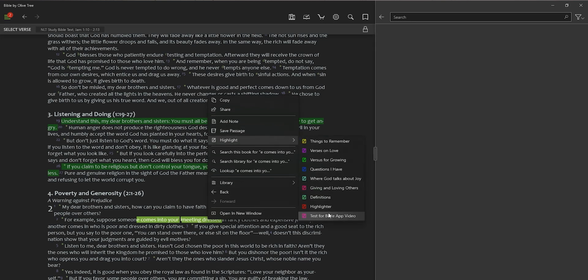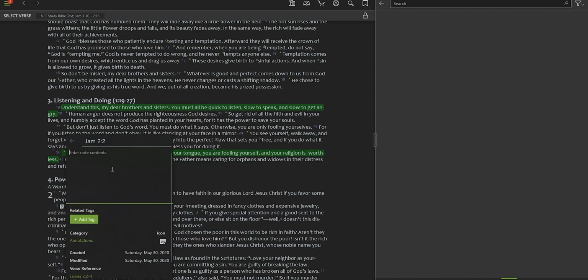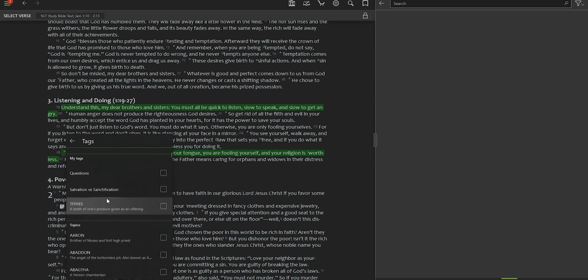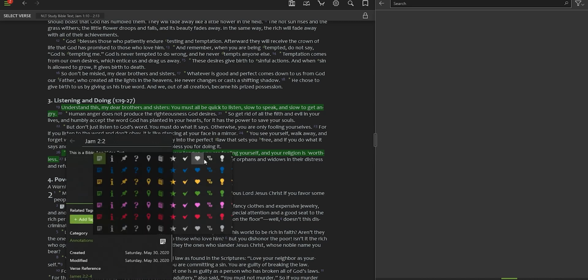When it comes to note taking, it's easy to add notes all over this thing while customizing icons and adding categories and tags. The only downer is it's still a basic note editor, so it's not going to have any advanced word processing features to it.